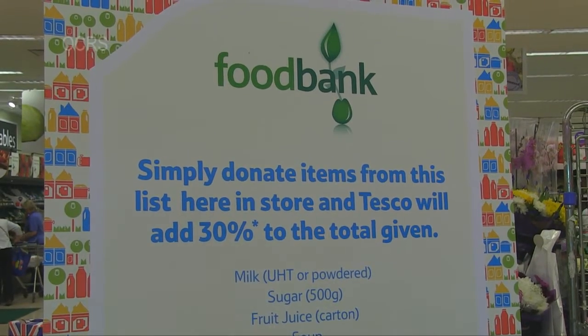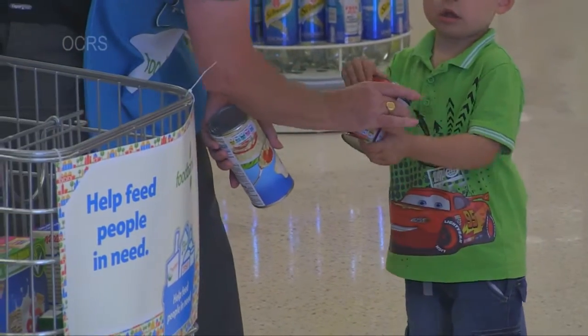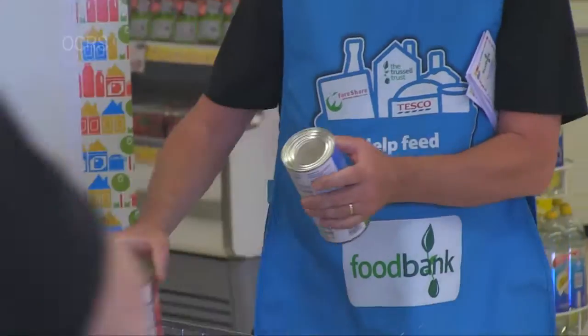We've got a little crib sheet for people, which tells them what we're particularly in need of. It's staples really, anything non-perishable, long life milk, long life juice, sugar, tea, coffee, tinned meat, tinned vegetables. Instant mashed potato is something that people get surprised at, but it's a very easy and quick vegetable for people to prepare, cereals, and as I say, this time of year, with children in mind, just a few treats for kids, which they really can enjoy. Those are the things we're asking for, and those are the things we're getting.